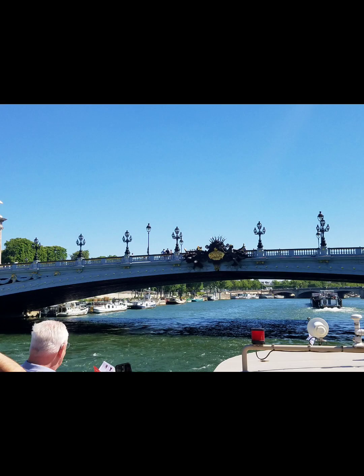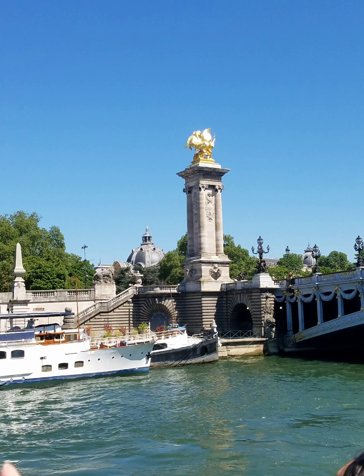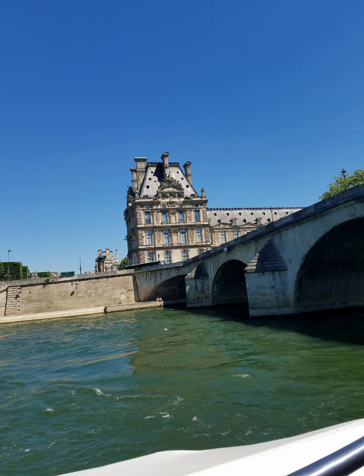But the tour on the river, the Seine River, was very beautiful. It was very picturesque, and you see a lot of architecture. The architecture in Paris is very beautiful.